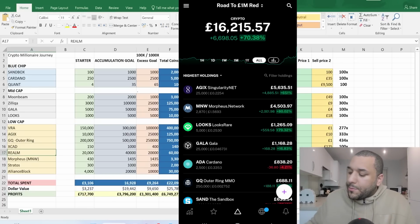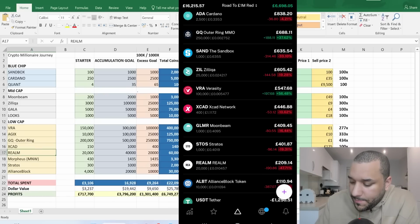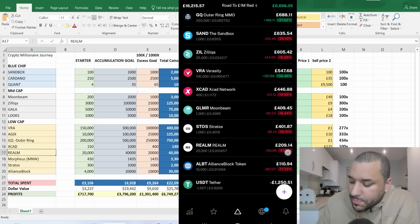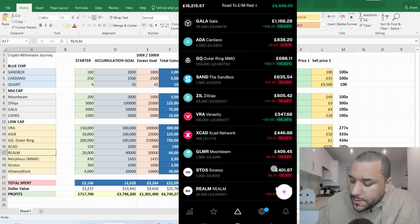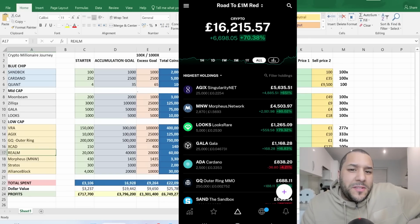So what I would do is just dollar cost average on these red ones. Take the opportunity to keep buying these red ones whilst they're cheap, and accumulate as much as we can with these red ones. So that was the update for this. I don't really need to touch on this too much.